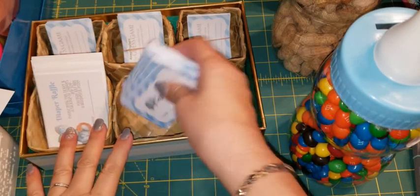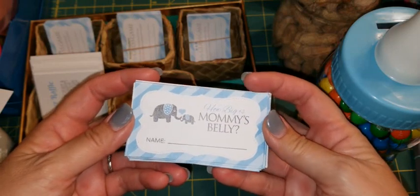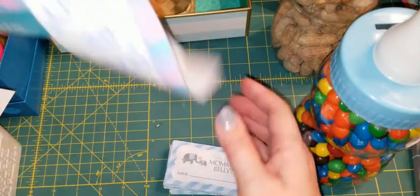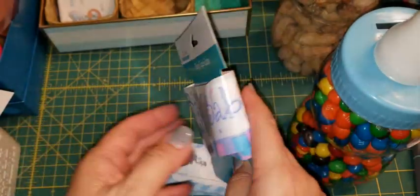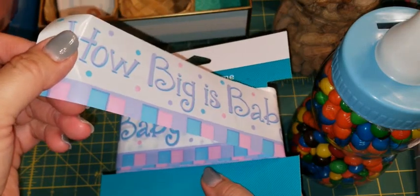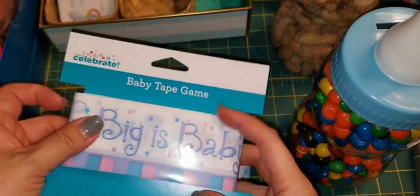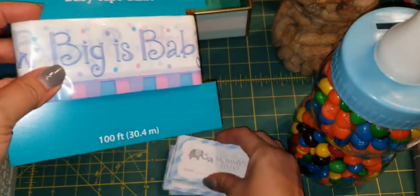This one is Mommy's Belly. These are all common games, and, you know, people play them all the time. For this one, I found this tape at Walmart. How big is baby? They're going to have to cut a piece of tape as long as they think would go around my daughter-in-law's belly, and the one closest to the right size of her belly will win a prize. So after they cut it, they're going to staple.